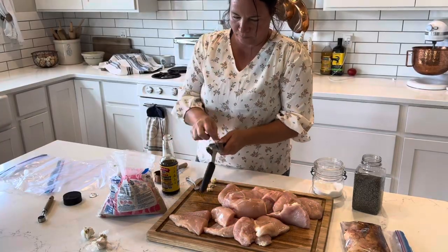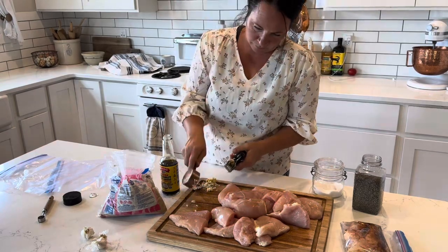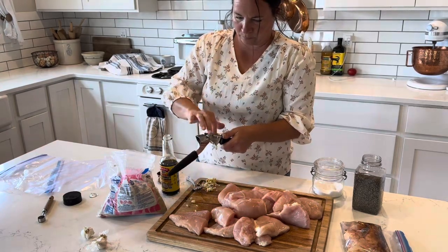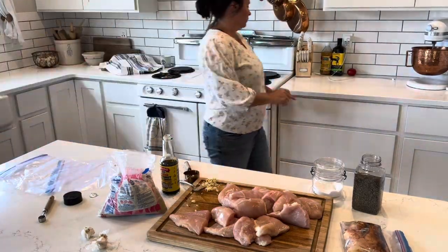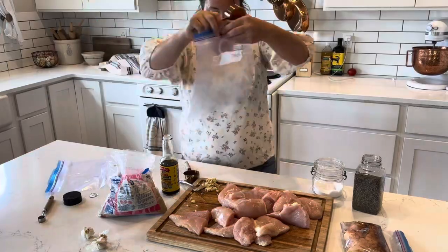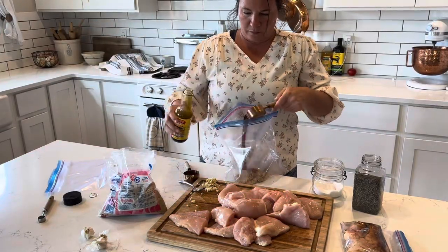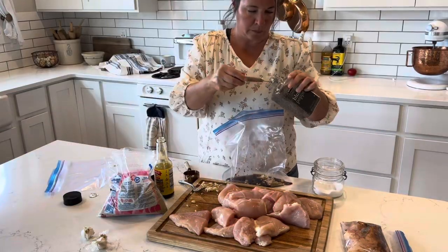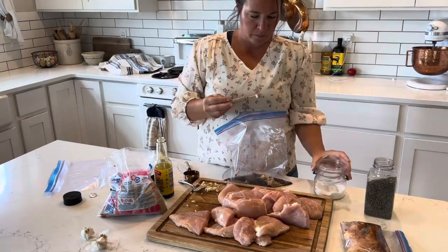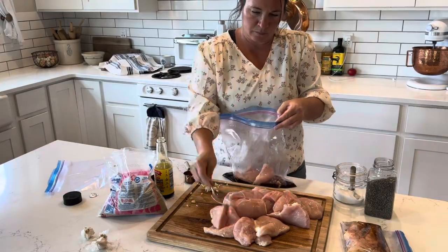Summer times are always busy. We've got so much going on with cousins and family members and everyone coming over that it's just nice to be able to have meat that's already seasoned and marinated and ready to go in the refrigerator for any last minute meals. And this tastes delicious on its own, or you can do as I'm going to show you tonight and use it with rice and vegetables.